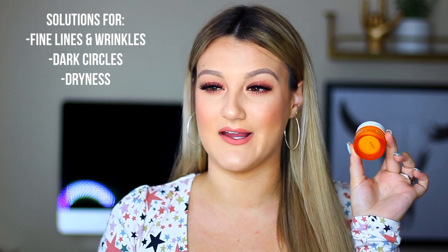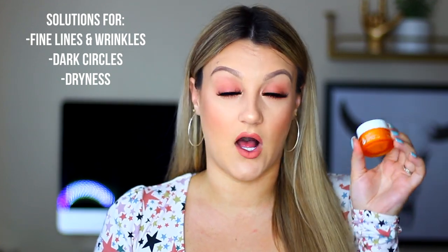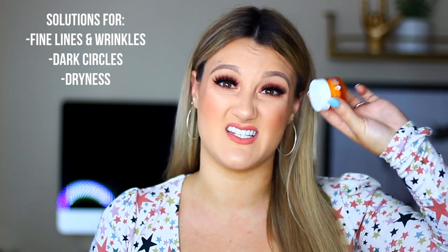I think it's like $38. But honestly, I'm not kidding. A little bit of this goes such a long way. This is gonna last you forever. Now, once all of that has been applied to the skin, I give it a second to kind of sink in. I'll brush my teeth or do something else while it soaks in.